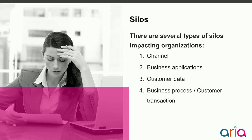So in the business application silos, the second type of silos, there are 2 elements here, and one goes back to the channel silos. There could be different systems, like the contact center application handling voice, or email and chat being handled by a CRM system, or maybe chat again with social being handled by a marketing application. So if you've got these different business applications handling different channels, that's a way that these business applications are segmenting and causing problems for agents.